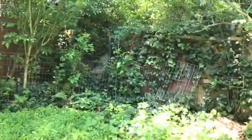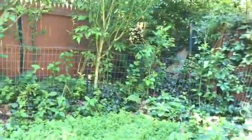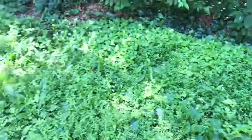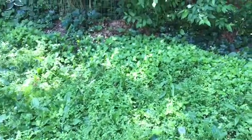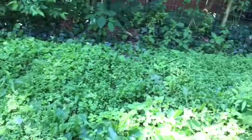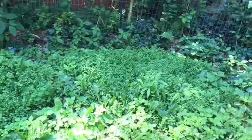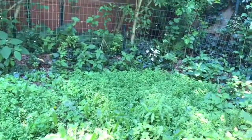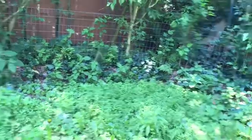There's some hostas back here, all kinds of weeds. This whole yard is full of weeds. And if you guys have any suggestions with this type of situation, with the ground being all rock and no grass, I'd be happy to read your comments below. So just check all this out.